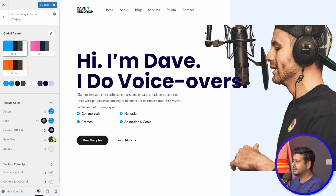The benefit of the global palette is that if I change the palette here directly, this heading color will automatically inherit the color in this palette. So it gives you a simple way to manage your colors. And again, this is completely up to you. I'm just showing you some changes here, but the potential of customizing your website entirely is up to you.